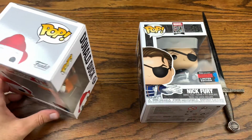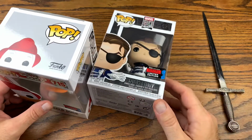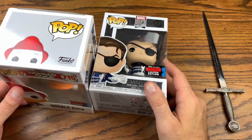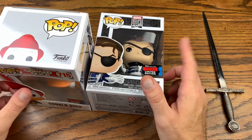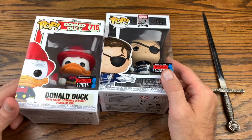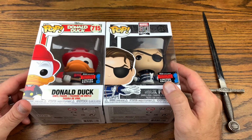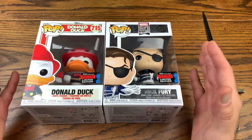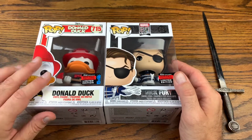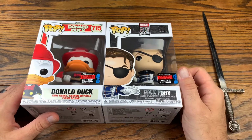They had the most of the, what was it? The Harry Potter one. The exclusive, the dude who's like balding. I'm not a Harry Potter fan, so forgive me if I don't know the guy's name, but it's the balding guy. They had a lot of him, and I believe, the girl from Game of Thrones, Missandei, they had a ton of those too. The rest of them, there were like 6 apiece at the Barnes & Noble that I particularly went to. So it was great. I ended up getting a few of these Donald Ducks, but then I ended up having to go to, obviously, GameStop to grab this one, the Nick Fury.